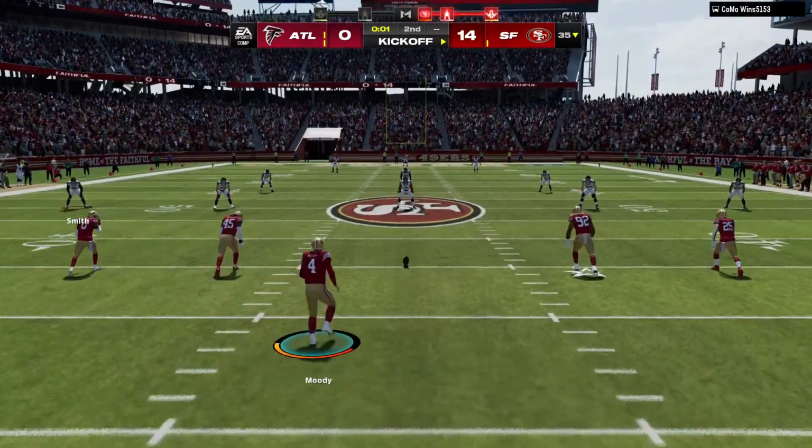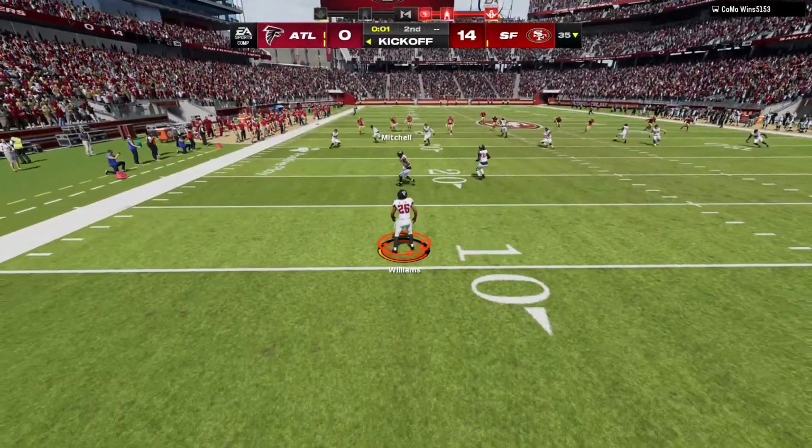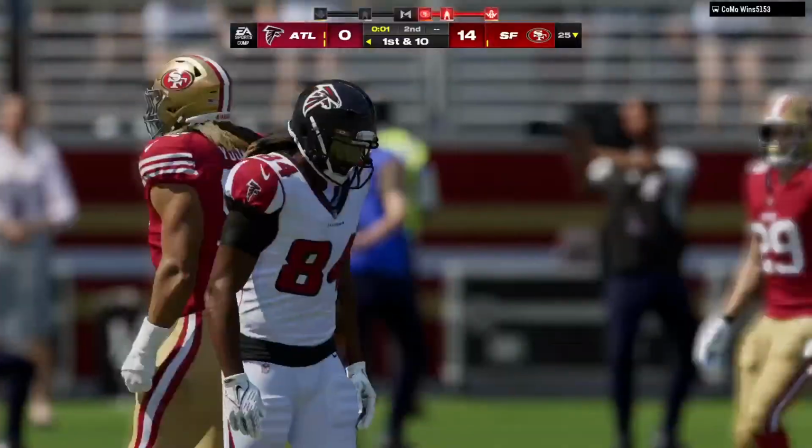So still time for the kickoff here. 1 second to go in the half as this one is away. And we'll still have time for one play before the half.